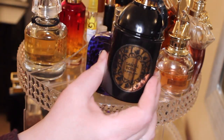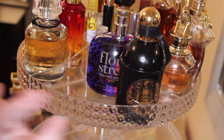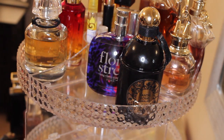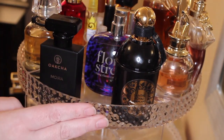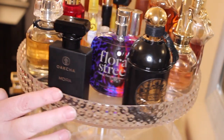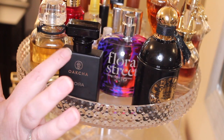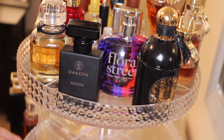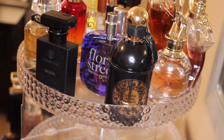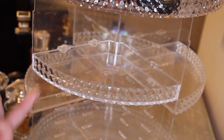I'm also going to put Santal Royale up on top because this is my newest fragrance and I'm in love with it. So I want to get some wear out of it. And because this one is so dark, these are all kind of darker fragrances. So I'm going to throw my Okja Moira up here as well. This is the dupe for Parfums de Marly Herod. Really enjoy this fragrance, so I wanted it up there as well. I was going to throw my Alien Essence Absolute up there, but it won't fit, so I'm going to leave it out for now.